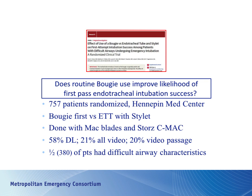And they did this with either the Mac blades or the Storz C-MAC, which is a video device. A little over half of the patients were intubated utilizing the Macintosh blade, and the other patients were done via visual or using a video device. About half of the patients had difficult airway characteristics, which I'll define in a moment or two.